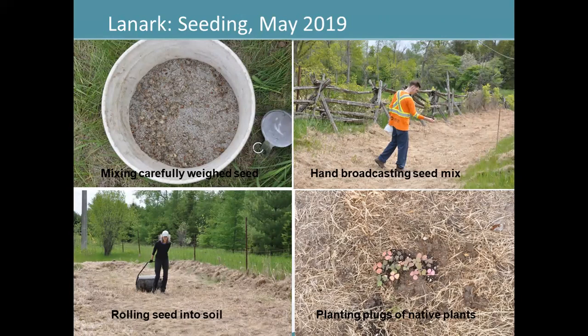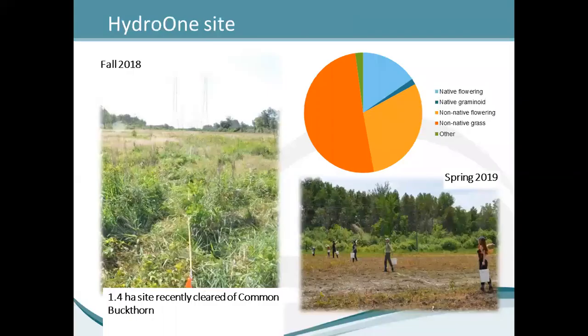And then we walked away. And we walked away because we wanted this not to be a garden. We wanted this to be a meadow. And so we wanted to see what would be the outcome under natural conditions. I think with the drought that we had in June, there was a bit of watering of the plugs that occurred, but that was it.